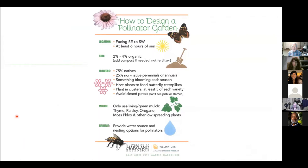Okay, this is a summary, and this is a handout that you've all received also. Location, make sure you're facing south. Sun, at least 6 hours. Make sure the soil is at least 2 to 4% organic. So adding compost is the easiest way to do it. You don't have to add fertilizer. Make sure you have 75% natives, 25% non-natives are fine. Try to use as little mulch as you can. Use low-growing plants as the mulch. And it's nice to be able to provide a water source nearby and nesting options for the pollinators. And the biggest nesting option for the pollinators is no mulch.